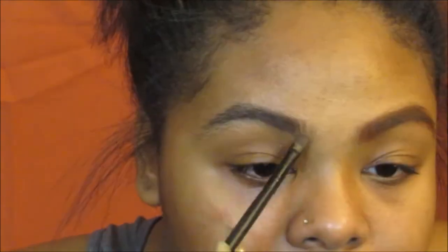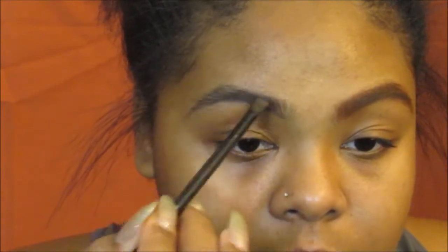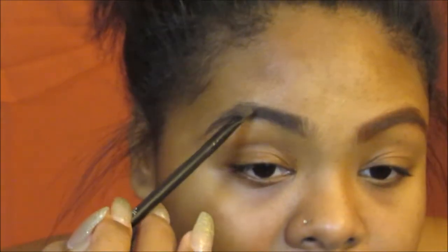Now, you will use a powder if... actually, you can use whatever you want, but I think you should use a powder if you don't really need that much done, like you just need to fill in certain spots. Using the powder would be really good for that. I do the same thing with the powder as with the auto liner, and the same thing I'm going to do with the pomade. Just have hair strokes, light strokes, and fill in the bald spots, okay?